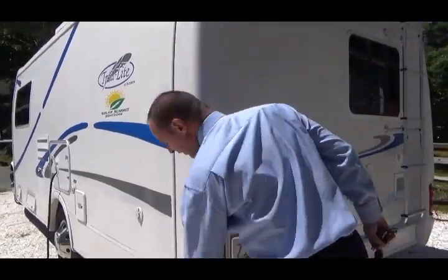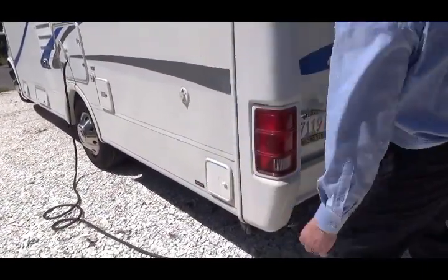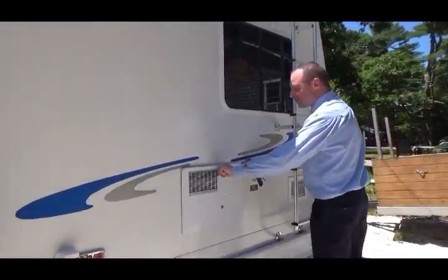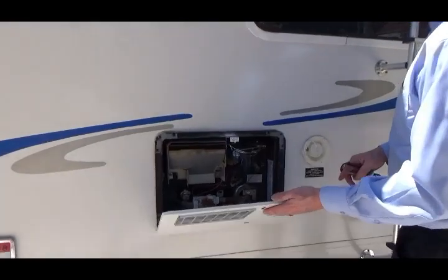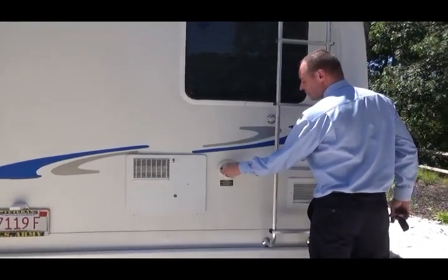We don't really use it very often, but there is a place to store. Sewer connection. We have a composting toilet inside that we'll show you. The water heater's in the back. Not anything fancy to look at. Water fill. It's gravity water fill.